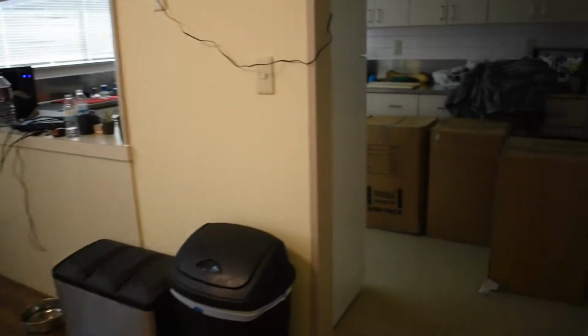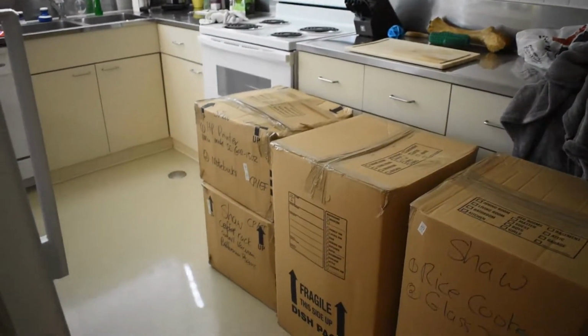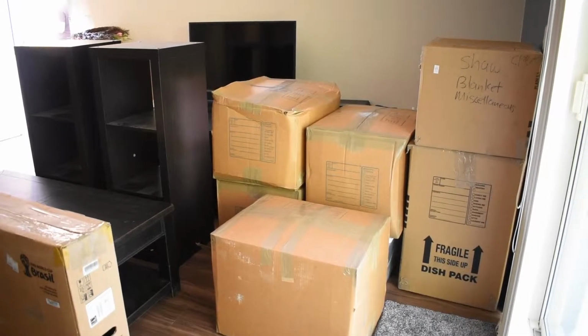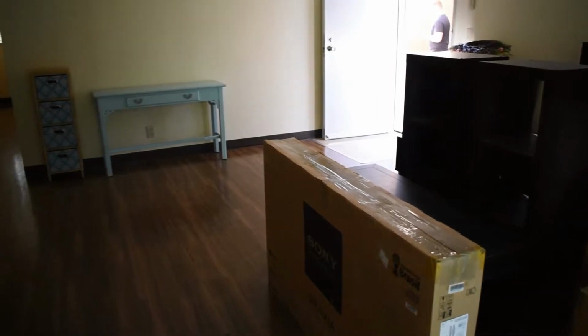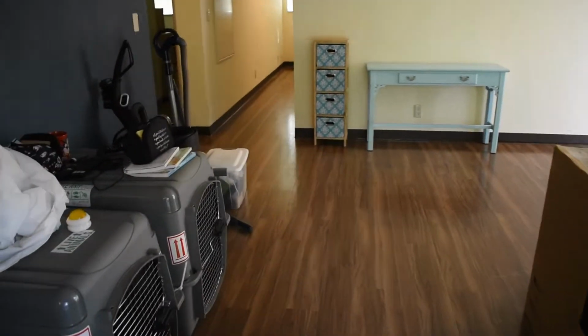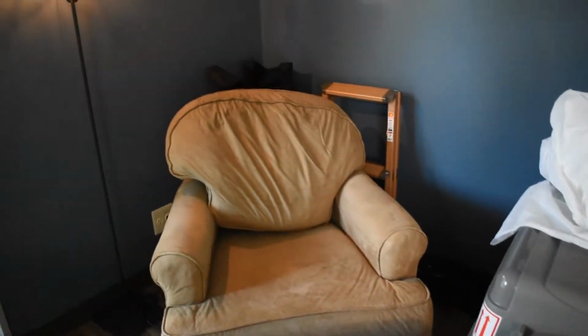Empty dining room. Lots of boxes in here already. All right, got a lot of stuff in here. There's the babies. Got their chair over here.